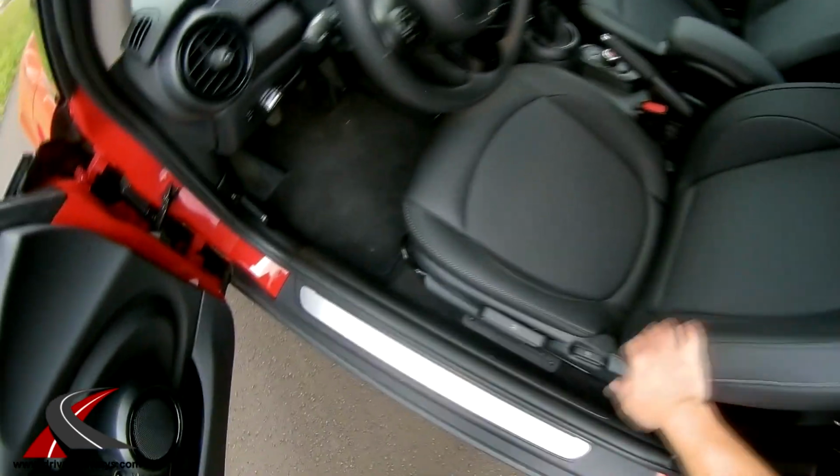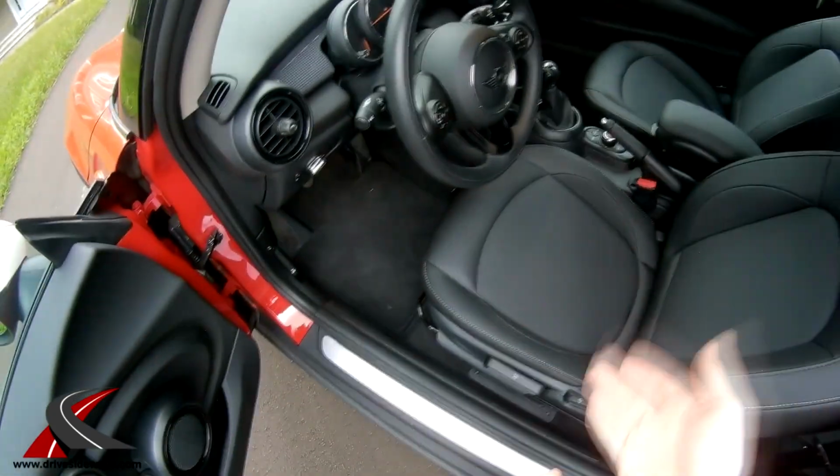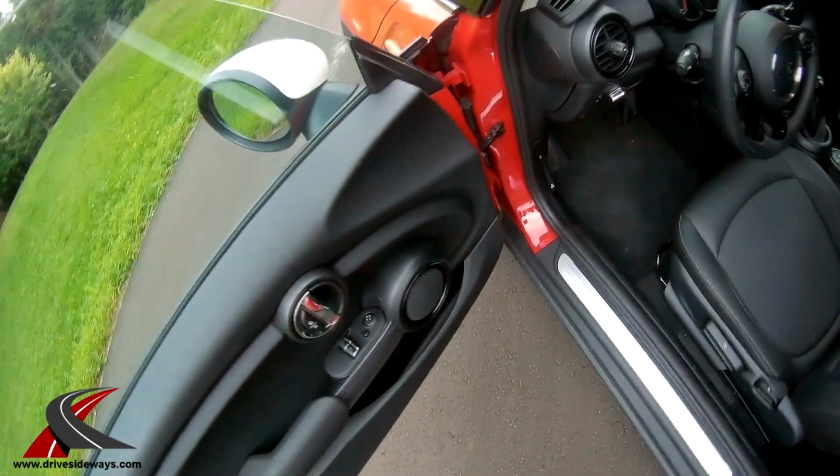So it's a manual seat, and it's got bucketing, and it's got fore and aft, and it also goes up and down, so you can crank that up and down. Let's take a look on the inside.